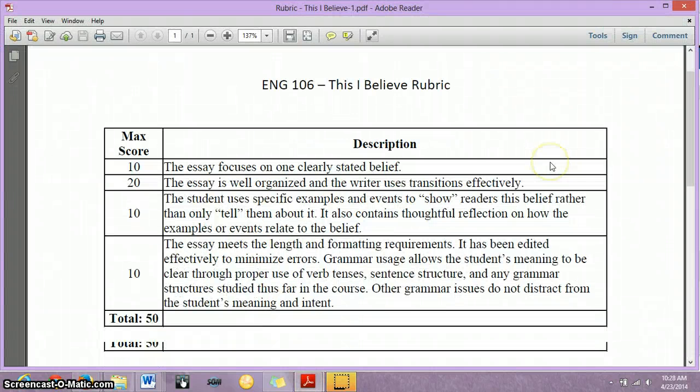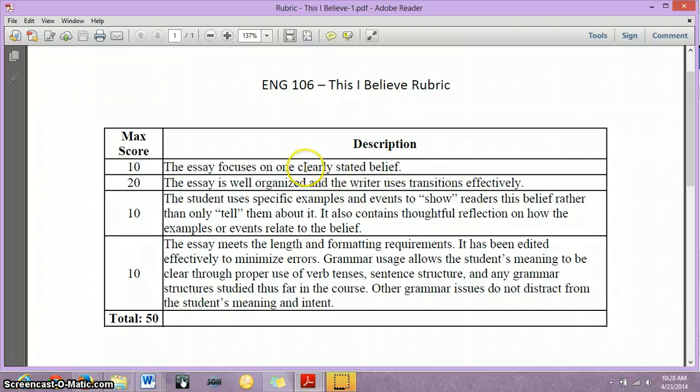This is the This I Believe rubric. This is how I'm going to be grading you. So you want to make sure that your essay is focused on one clearly stated belief. It needs to be stated very clearly, very specifically right up front. Also, you want to make sure that your essay is organized and transitions from one sentence and paragraph to the next. And this is the crucial part: specific examples and events and experiences to show your readers your belief and not tell them about it. If you don't give me examples, you're going to lose a lot of points right here, which is going to hurt your overall grade. So you need to have the examples.